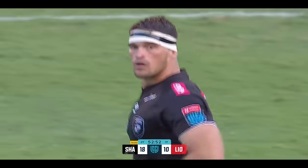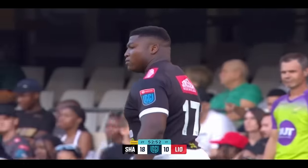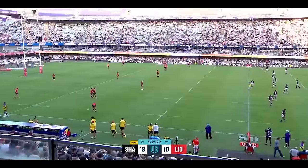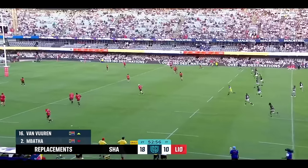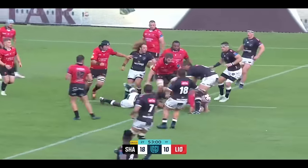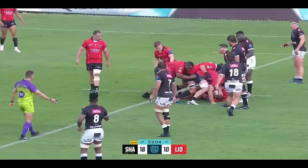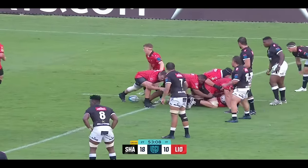Kenan Van Vieren onto the field for the HOLLYWOODBETS Sharks to win his 45th Vodacom URC cap. Time back on. The players from the South African franchises getting those cap numbers up finally. Fenta underneath the high ball there from the restart as the Sharks now lead by 8 points after that penalty try. And there's 10 minutes in the sin bin for Grobler.